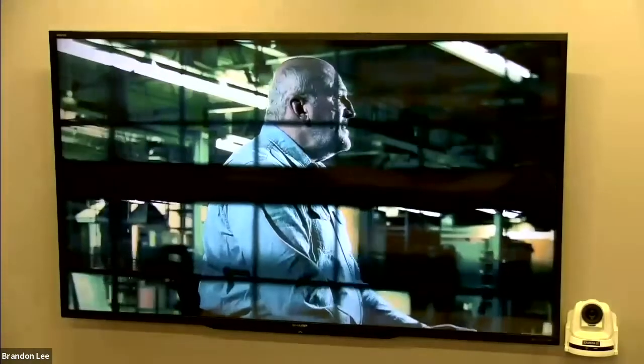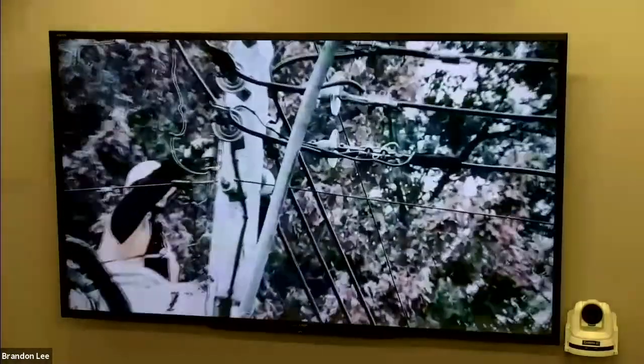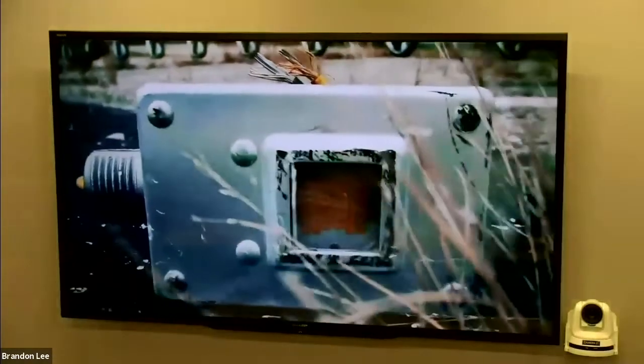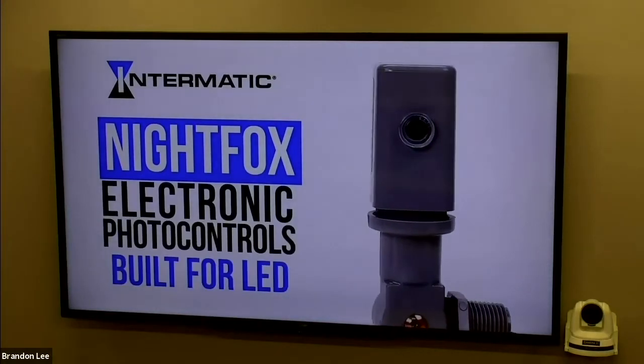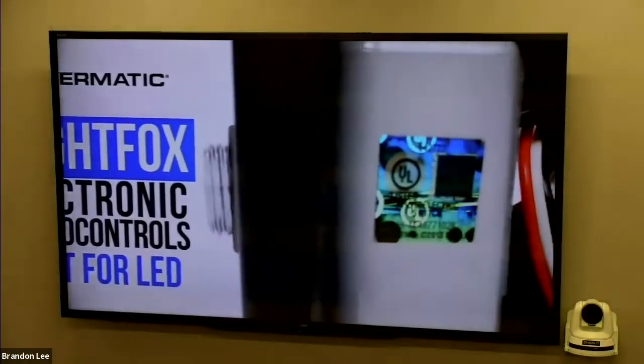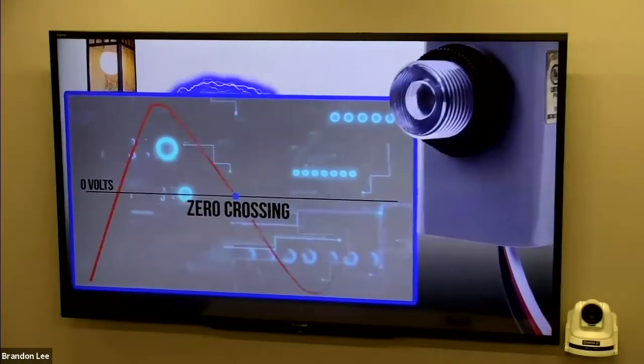Sure, your LEDs might last 10 to 20 years, but it means nothing if you keep having to go up to change the photo control. But there is hope. New breed of electronic photo controls, Nightfox from Intermatic, are built for the demands of LED while still working with your HID and tungsten fixtures too. They're engineered and tested to stand up to high inrush currents with state-of-the-art zero crossing technology. Zero means zero, not even once.